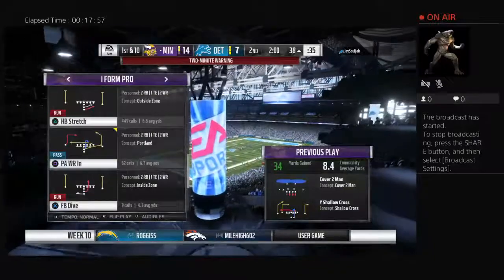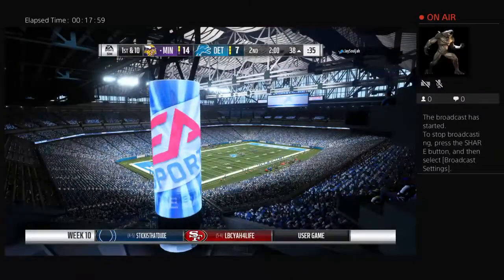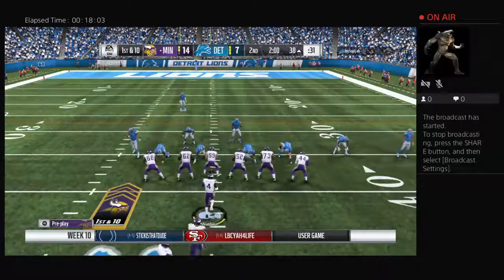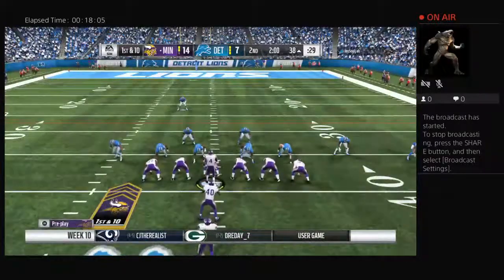Two minutes to go here in the first half. We'll come back to Ford Field after this. So here's a 1st and 10 at the 38.